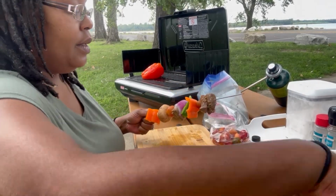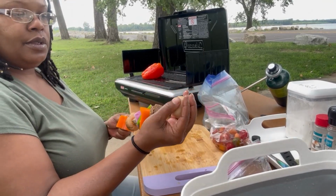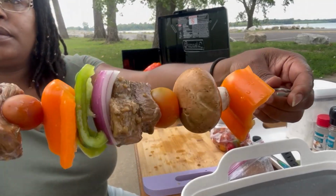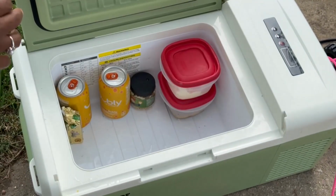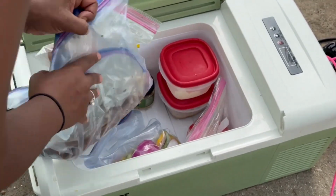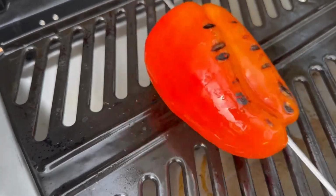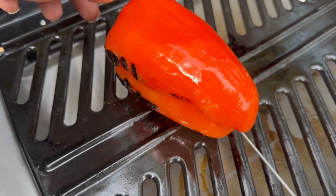Now, I don't think there's a right way or wrong way to assemble a kebab. I just put them in any order just so that they look appealing to the eye and colorful. That's what I do. So I'm just assembling my kebabs here and getting them ready to be put on the grill. My red pepper is taking a little long to cook because the wind kept blowing out the flame. But I wanted to get that charred look all around the red pepper.